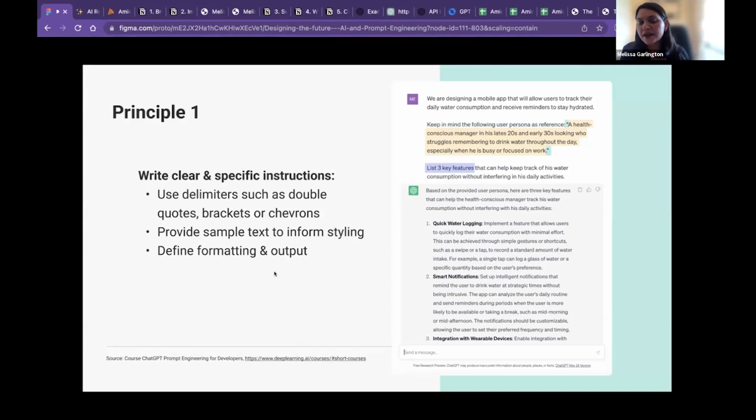Then I could also go as far as defining some sort of formatting, with the instruction. What's the output that I want? I want it to provide me with a list. And in this list, I'm defining the 3 key main features that can help keep track of his water consumption. So I'm being very specific.